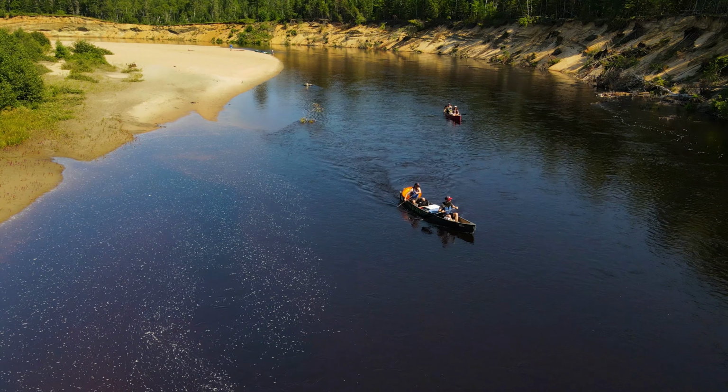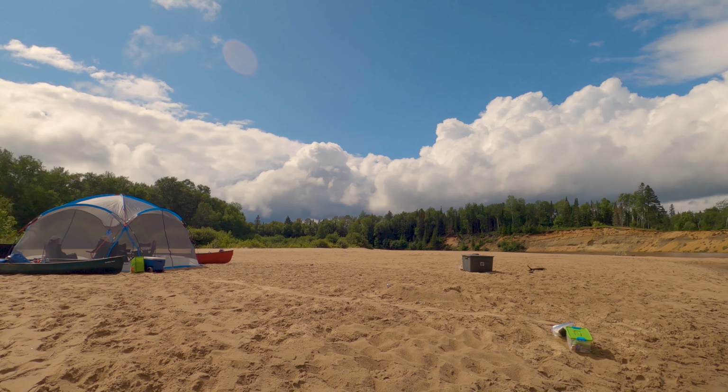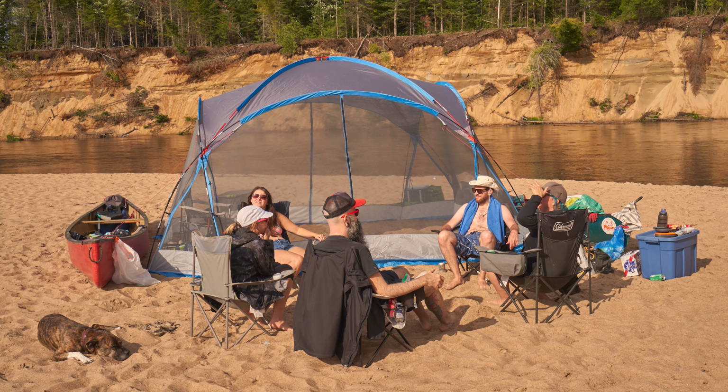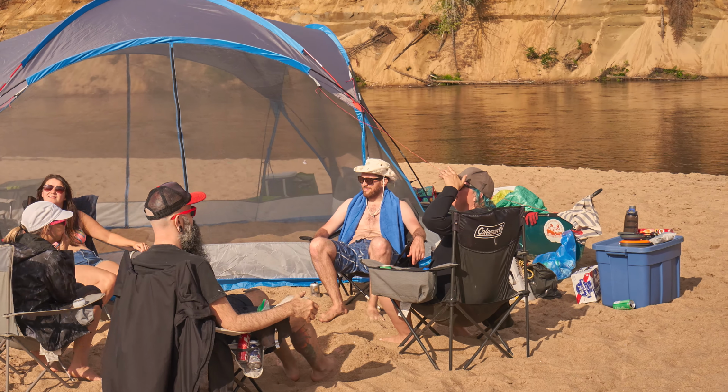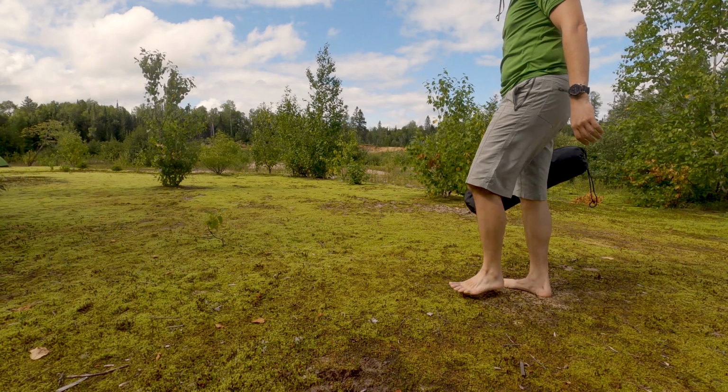So after a couple hours, we decided to stop at that beautiful beach. And this is where I got this shot of the group. And you're gonna notice there's a bottle on the package there. This is the bottle I lost, unfortunately, and I went on so many adventures with this bottle throughout the years. And you're gonna see later how I managed to lose that.